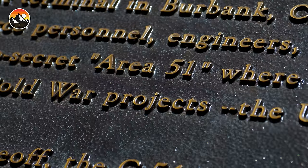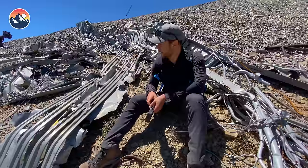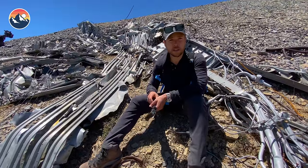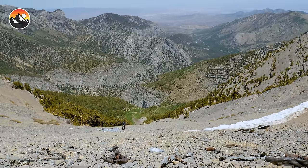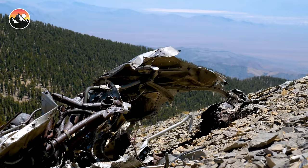A very unfortunate circumstance that took place here back in 1955, and very interesting piece of history, an absolutely amazing adventure. I do ask, if you ever come up here to see this wreckage, that you leave it be, leave it intact.